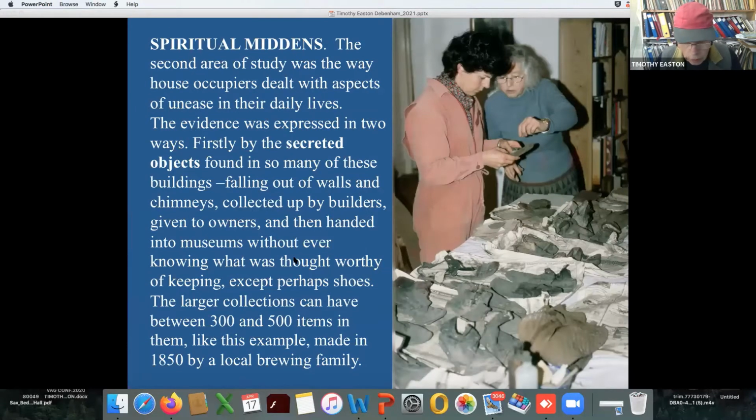The other thing which I was interested in, so that's the paint side, was the people who lived in these buildings. Obviously, I'm describing to you what the interiors looked like to those people. So I was trying to put the people back in the buildings rather than just dealing with the structures. But it was the objects that were found in the buildings and aspects of this which showed the unease of people in their daily lives and how they could try to make themselves feel more comfortable.